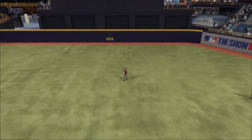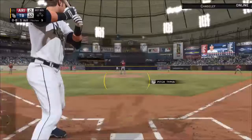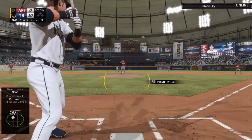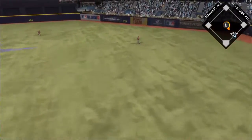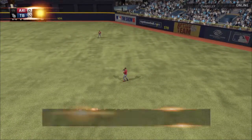Pollard, patrolling center, makes the play, 1 out. Matt Duffy will step in, a ground-out victim as last time. Hit the other way out toward right field. Cabrera moves over, and he brings it in for the second out of the inning.